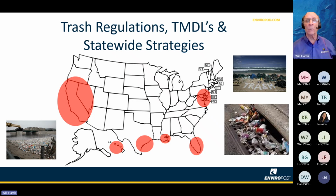Down in Texas, we're seeing quite a bit of activity around the Gulf region to prevent plastic and other trash and debris. It is becoming more and more of an issue, and industries are actually taking up the mantle of applying trash capture technologies in those regions.